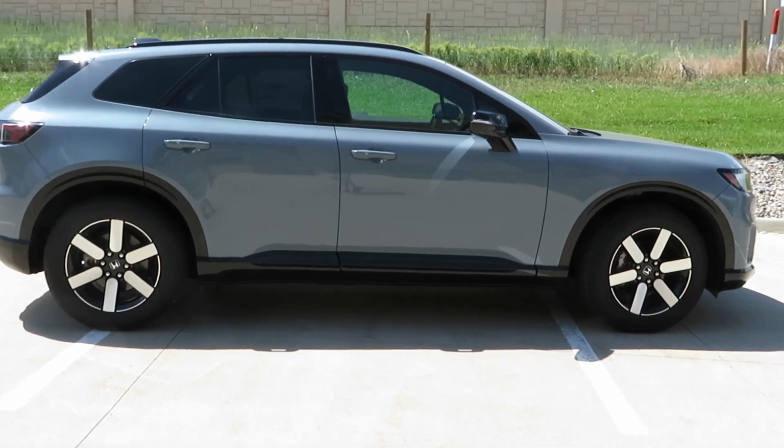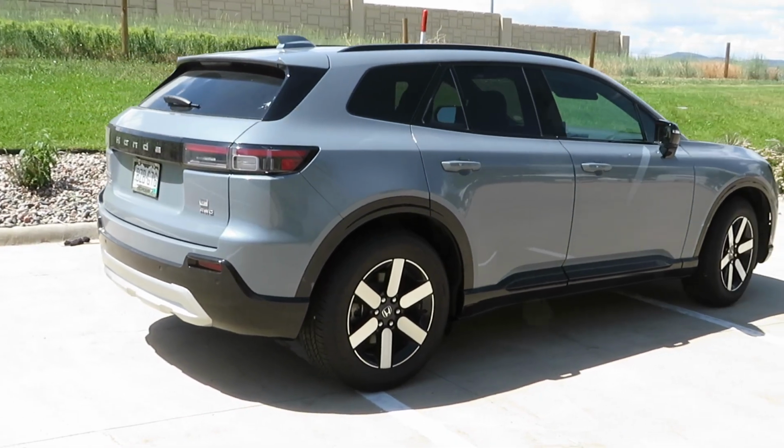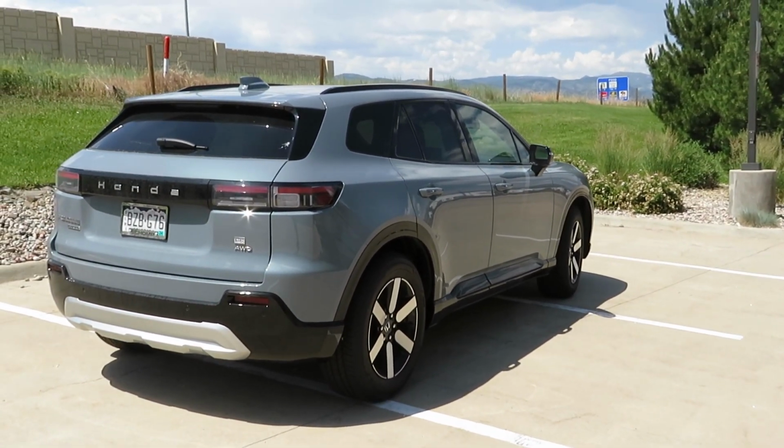I think this vehicle is pretty handsome for a Honda. Nice body lines for a full-size SUV, although I'm not really thrilled about the boxy Honda logo on the rear end, but overall, pretty good looking.